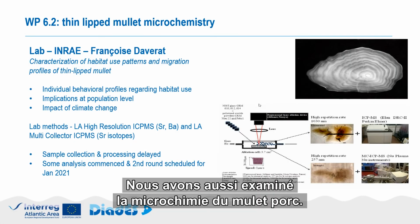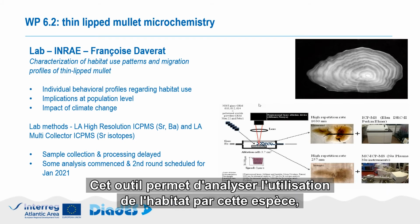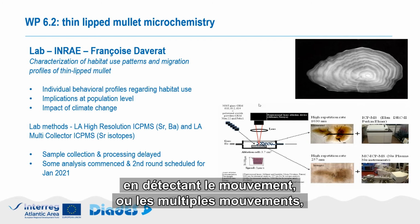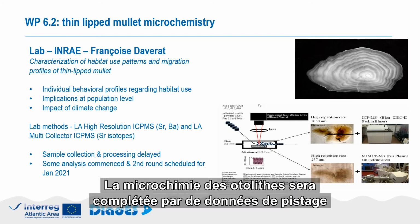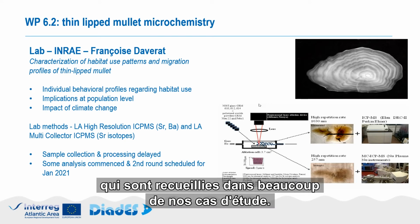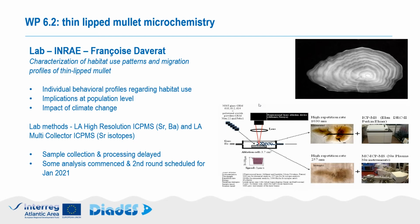We are also looking at the microchemistry of the thin-lipped mullet. This is a tool to examine the habitat use of fish, capturing the movement or multiple movements from marine waters into estuarine waters. The microchemistry will complement the tracking data being collected in many of our case study locations.